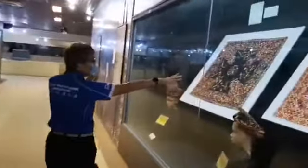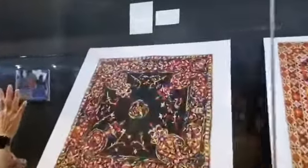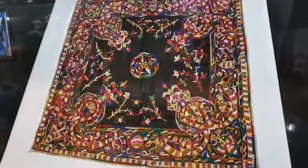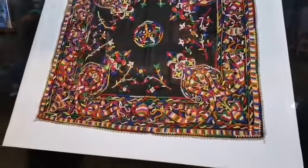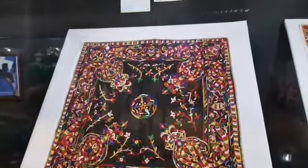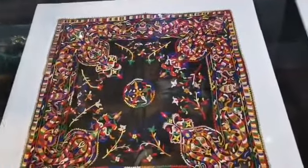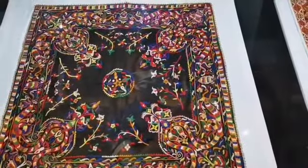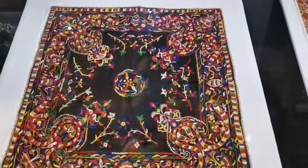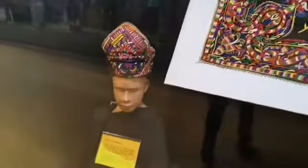And this is what we call the gang piece, which is very much worn by the Rungus people. But in fact, it's not made by them. It is actually woven by the Bajaus, and they have an exchange.